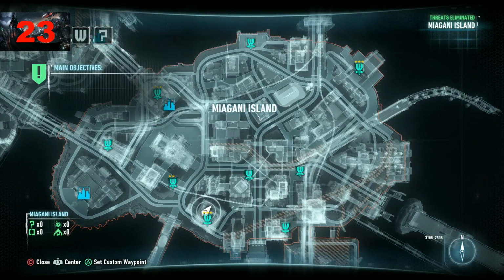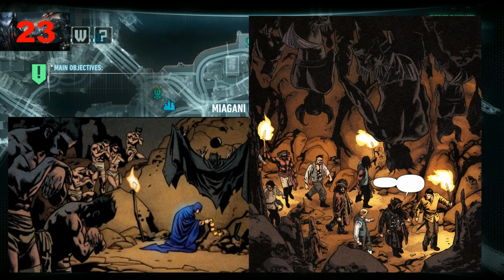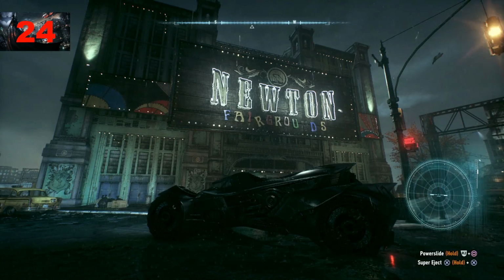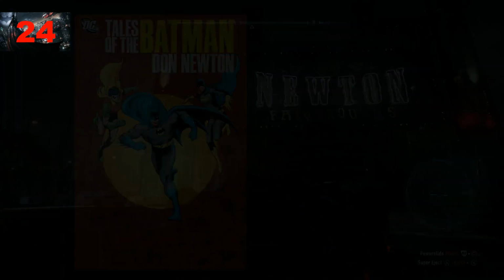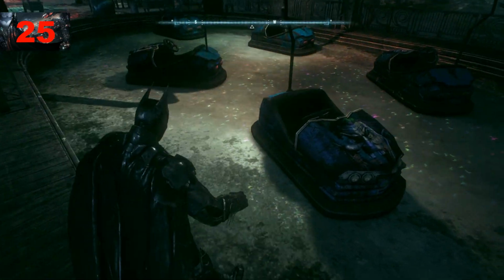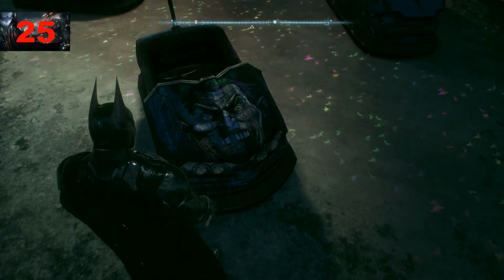Onto Miagani Island. The name itself refers to an ancient tribe, meaning Bat People, and were first mentioned in the 4-part story arc Batman the Cult. Newton Fairground is named after Don Newton, a writer who did notable comic titles including Batman and Detective Comics. Inside the fairground, on a closer look at the bumper cars, you'll see Joker's face painted onto each of the cars.